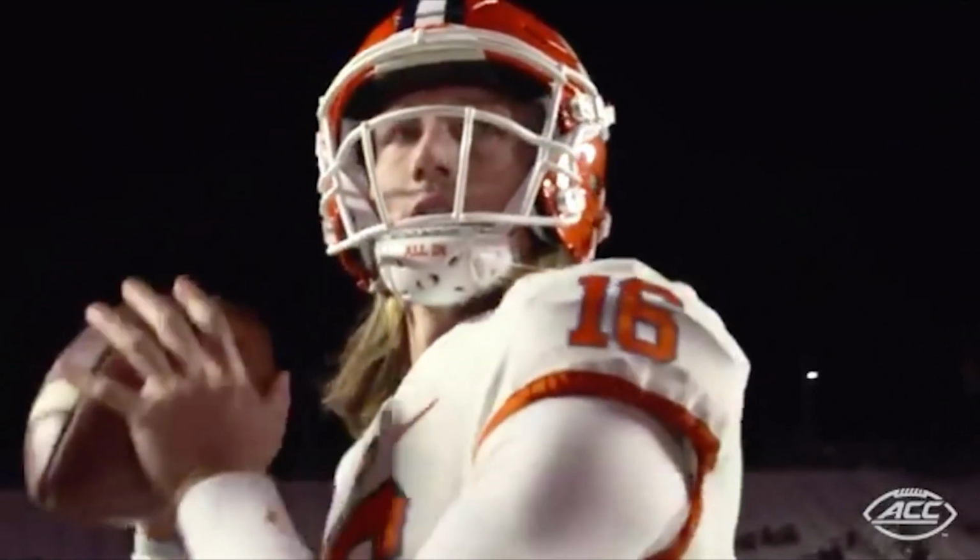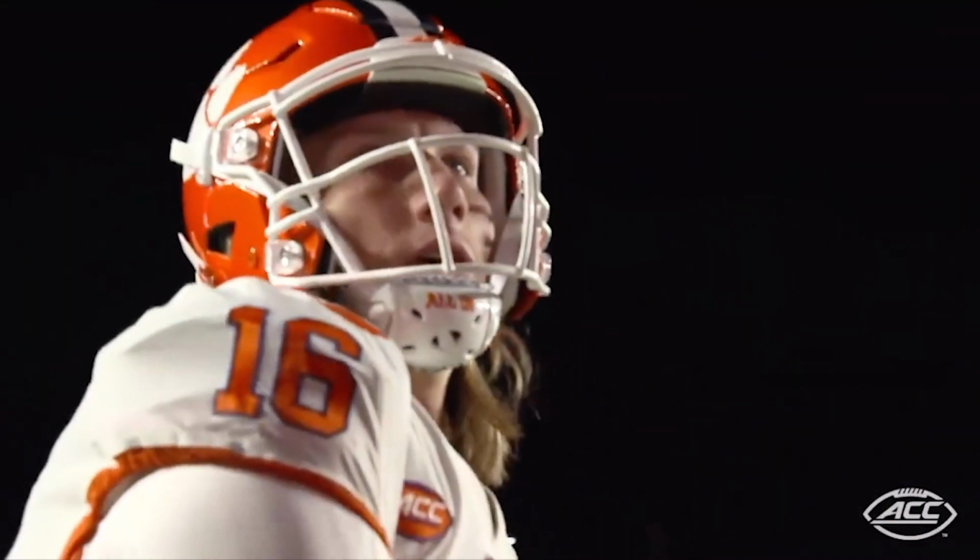I'm Jack Smith, and today I'm bringing you guys my scouting report for Clemson quarterback Trevor Lawrence. And to give you all a sneak peek, I think he might be the best prospect I have ever seen.